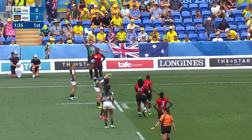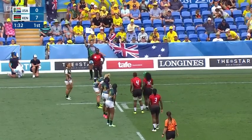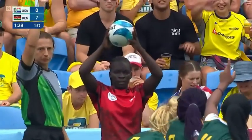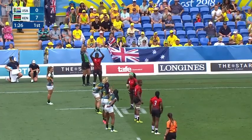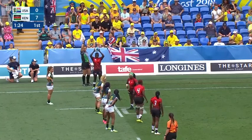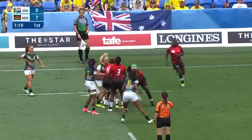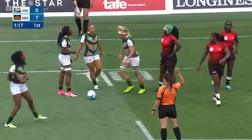Got some healthy support here too, South Africa. A lot of flags flying around. She's a close one, this one. We knew it was going to be. They know each other so well, these two teams. Mbogo's the one that's going to be lifted. And that's not straight. Big mistake.